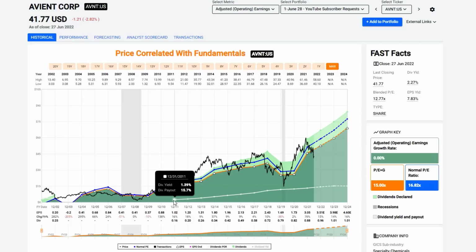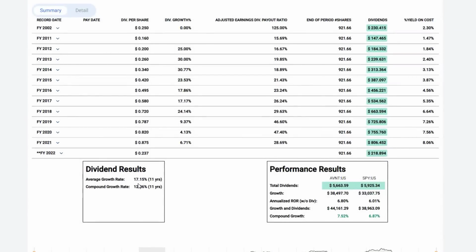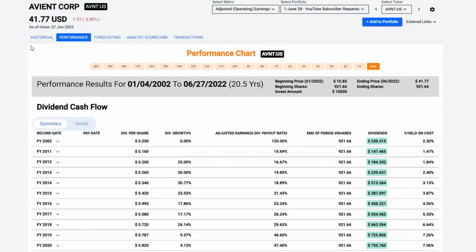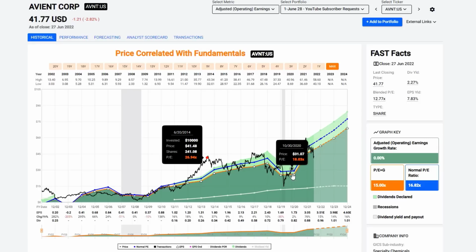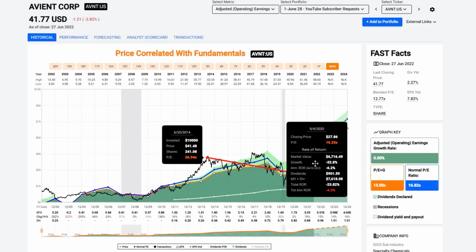The company started paying a dividend in 2011, and if you look at what it's done since then, it's grown the dividend at double-digit rates ever since, so that's really a good sign. You can buy it with a 2.25% yield and possibly get some growth yield and some nice capital appreciation. But once again, we see the effect that valuation has. When the stock got really highly valued here, you went through a period of several years where you really didn't make any money.